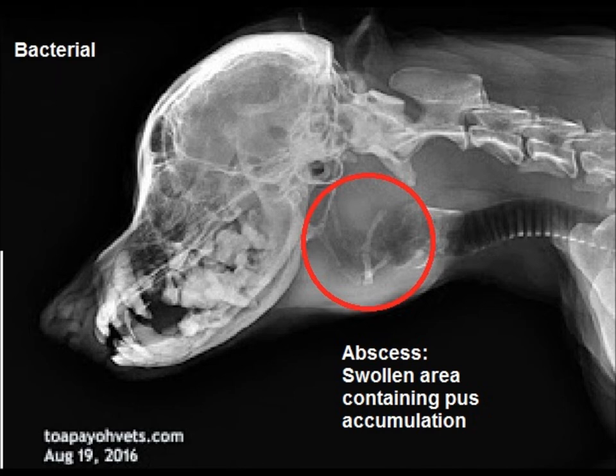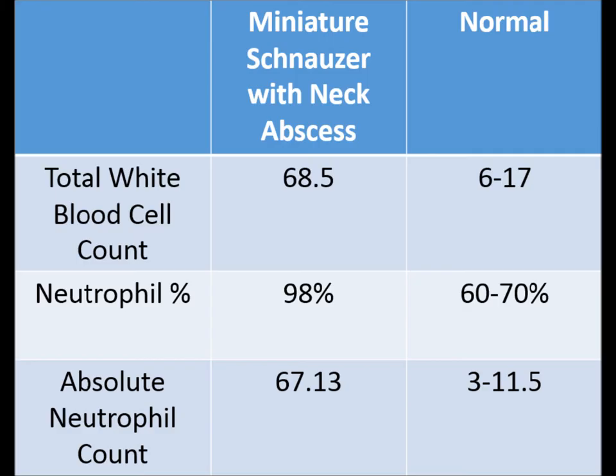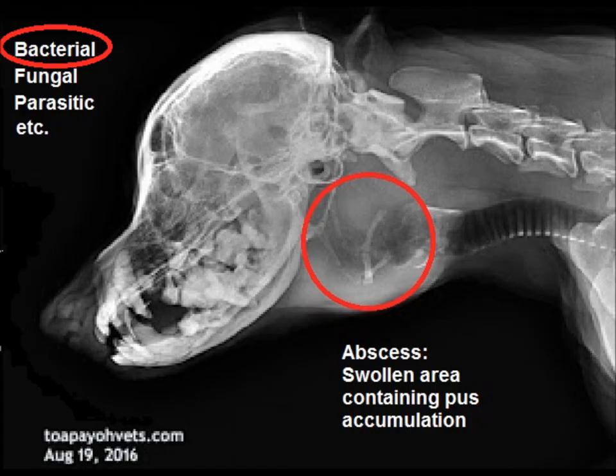An abscess can be caused by bacterial, fungal, parasitic or other reasons. Although blood tests reveal a higher white blood cell and neutrophil count than normal, allowing us to conclude that this infection was bacterial.